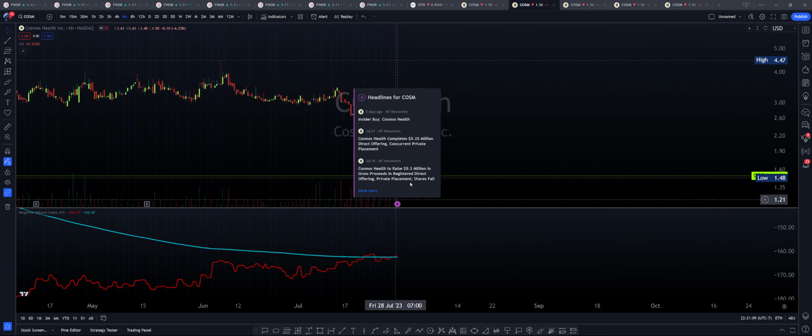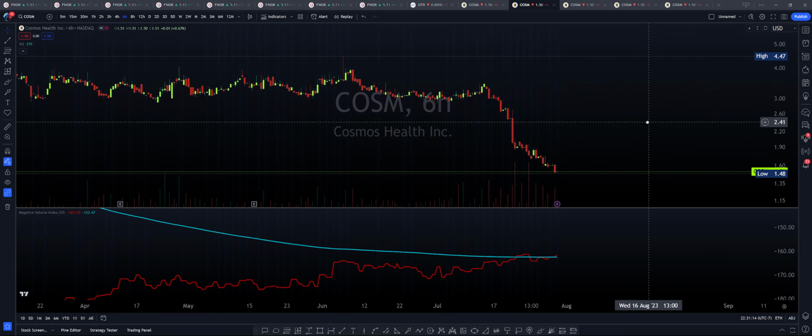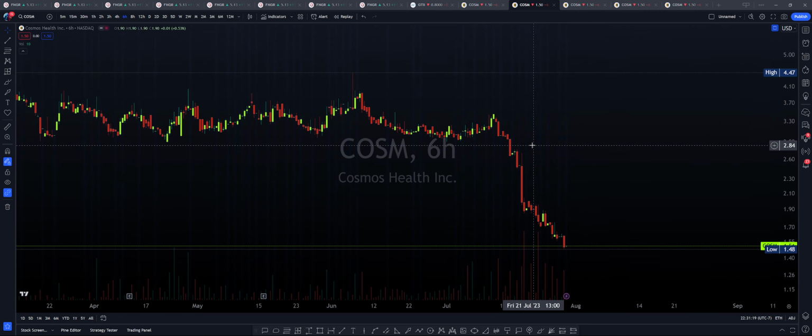Was there news here or something? No. Okay, that's 5 days ago. No problem. Okay, so another thing for us to look at are the ladders within this downside here.